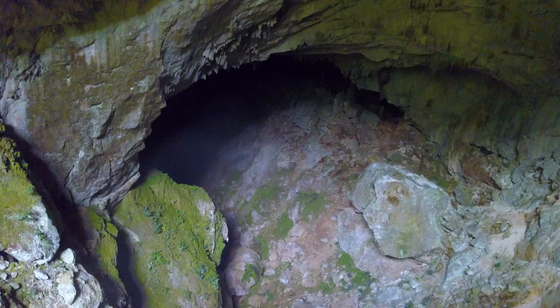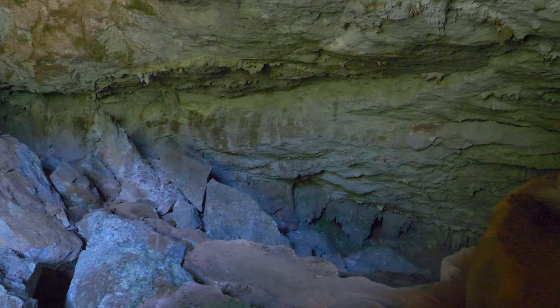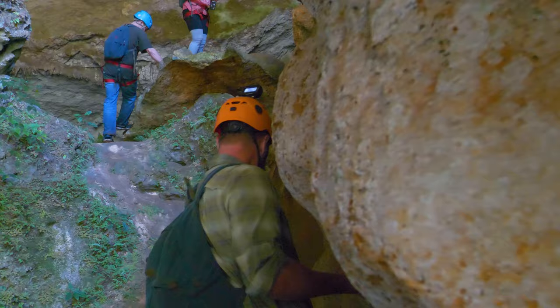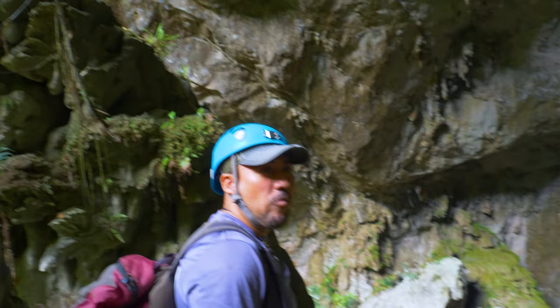But to get down to the river, behind those boulders along the wall over there, you see the dusty path? That's our trail. You go behind the big boulder and down over there in the green, you can see some brown steps that lead into the cave to the river. So we're going there right now? No, that's the overnight trail.